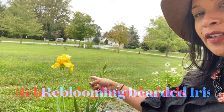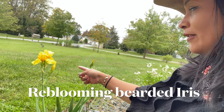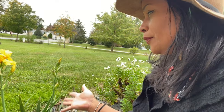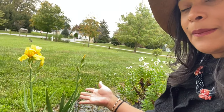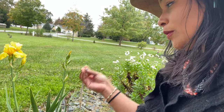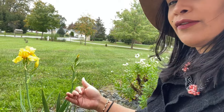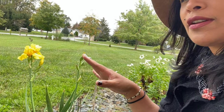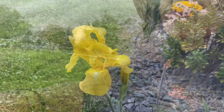We have some reblooming. You can see over here, we have some of the reblooming irises, berry irises. They usually bloom only once in the spring, but we have been blessed enough that we have a few that are reblooming, meaning that they bloom twice during the year, usually in spring and then in fall. So some of them have been blooming now in the fall, and they are just beautiful. Look at this.